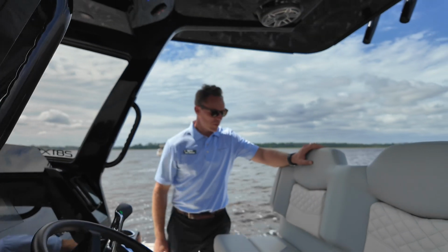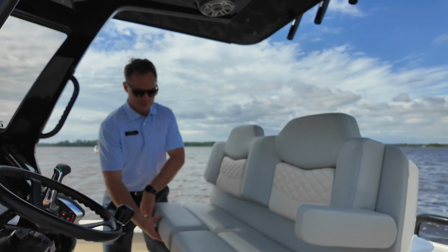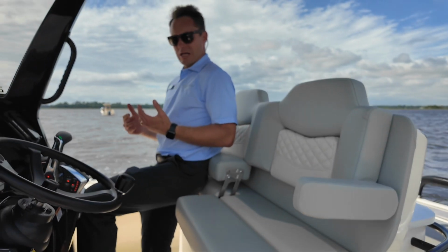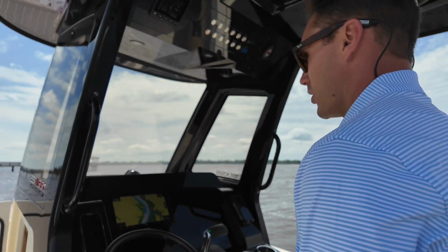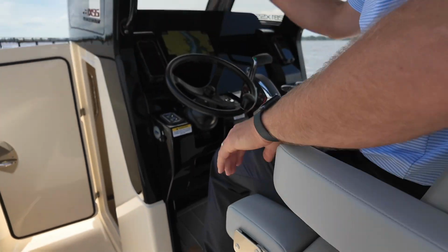Really comfortable leaning posts on this boat. You do have armrests on both sides. Bolsters that work independently of each other, so you've got a comfortable position whether you're leaning or you're operating the boat from a seated position. Great elevated perspective of the water, so comfortable seating area and just a great position for your driving as well.